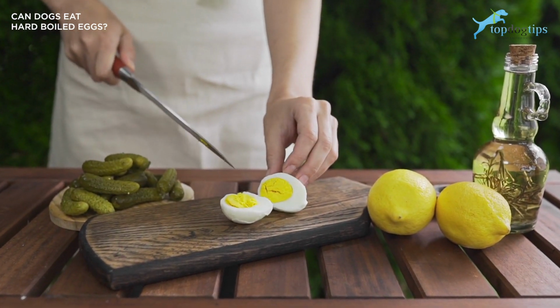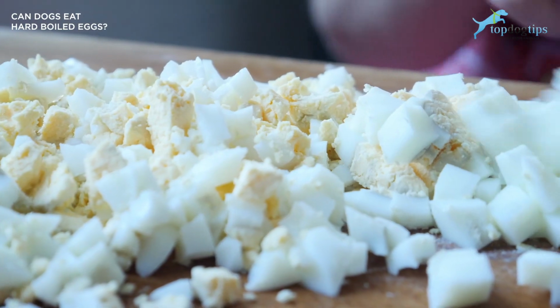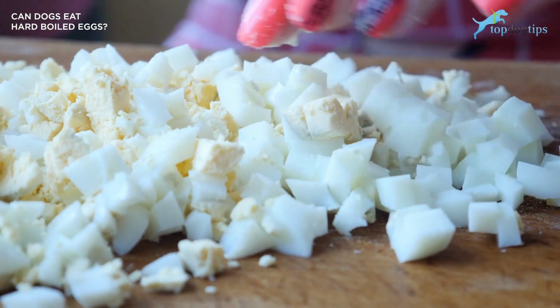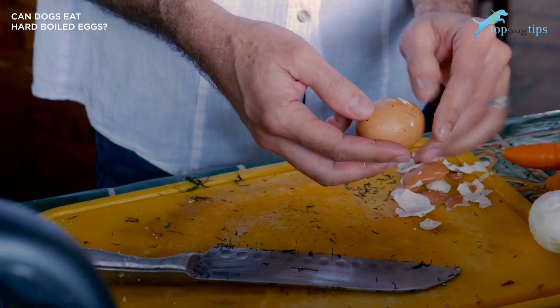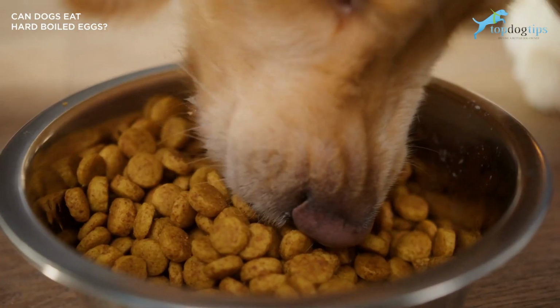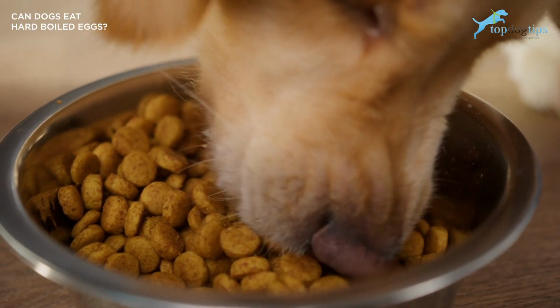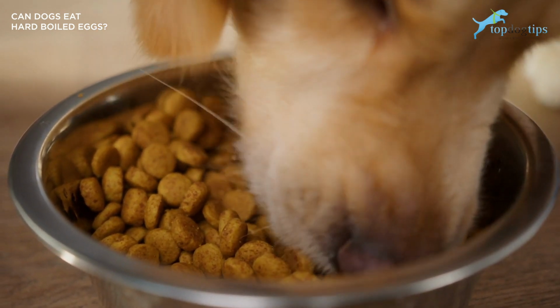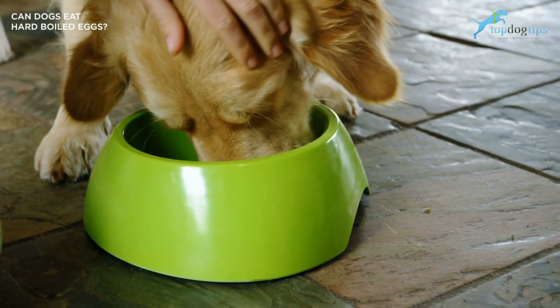If you have a big dog, you can cut the eggs into hearty chunks, or if you have a small dog, you can dice them into tiny pieces. Feeding your dogs eggs, you can give the pieces to them plain or put them in your dog's kibble as an additional source of protein. Of course, if you do not want to feed your dog hard-boiled eggs but want them to receive the benefits that I'm about to describe, you can poach or scramble the eggs, but remember, do not add any additional ingredients.